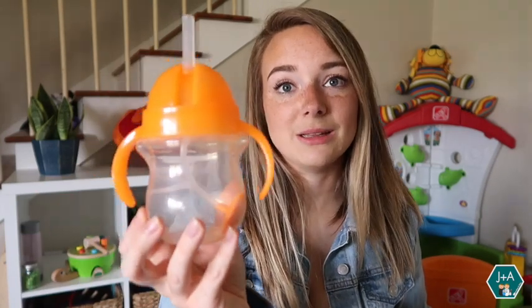Now, he doesn't drink water out of these anymore, but we do give him whole milk in this cup every single day, twice a day. It's really easy for him to drink out of, but it also doesn't spill. So if I hold it upside down, it's not gonna spill because it has a straw. But also, if it falls on its side, a couple drips might come out of here, but not nearly as much as I have seen come out of a sippy cup. So we definitely recommend these cups.